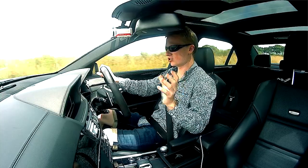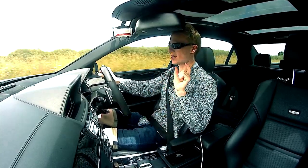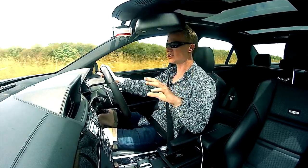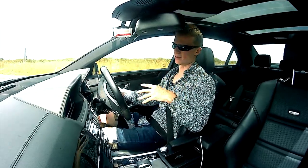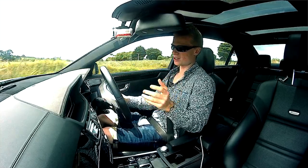When you get the engine going, when you've got the car in Sport Plus and manual mode, the car goes like hell. You do hear it, no questions asked. It's not like an S-Class, for example, where it's still quite sublime and calm and relaxing. This car's still very raw and loud if you want it to be raw and loud.